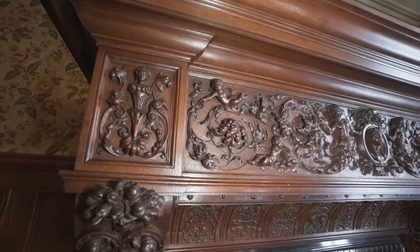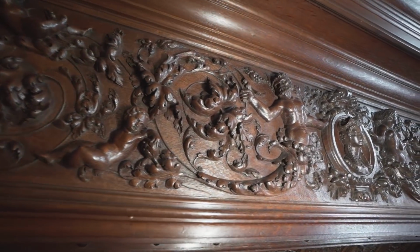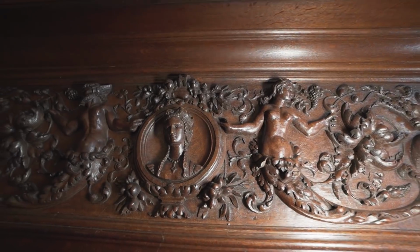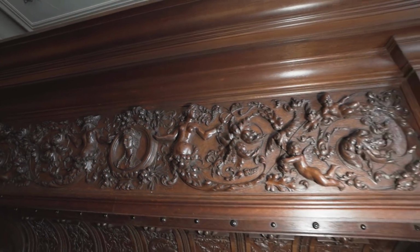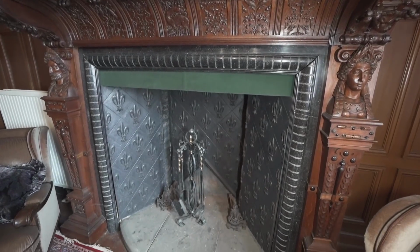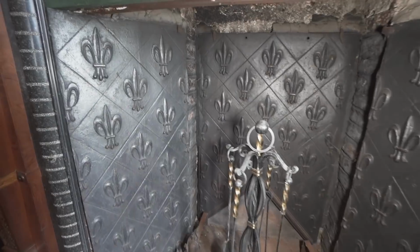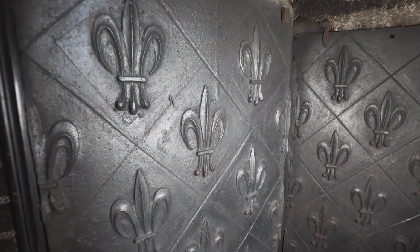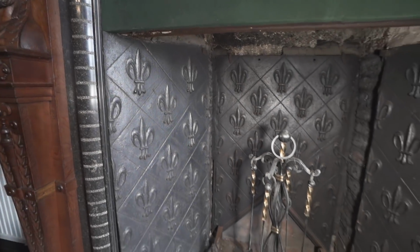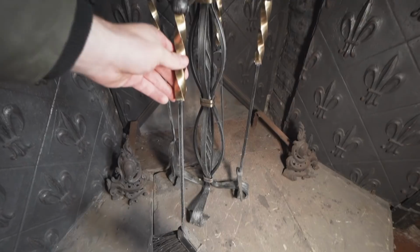Look at the carvings on this fireplace. They're just meticulously made. A wonderful fireplace underneath it. I love these crests that are in here. And even the tools of the fireplace are left behind.